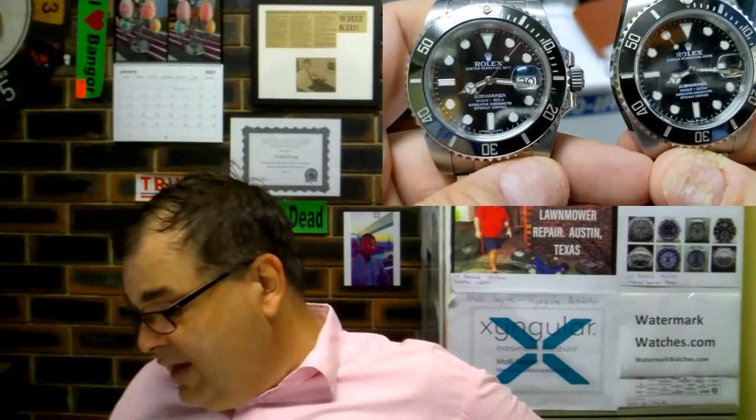If you look at the Submariner history, I think the biggest step forward with the Rolex Submariner was when they added the date. Before that it was a no-date piece. So the first big step they did was add the date, when they had the 1680, the Submariner Date.